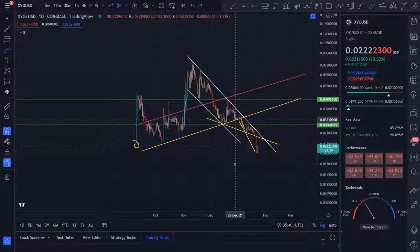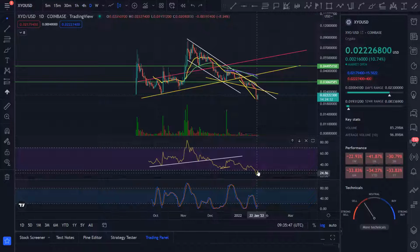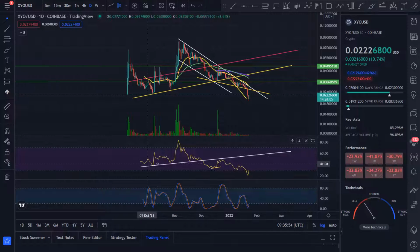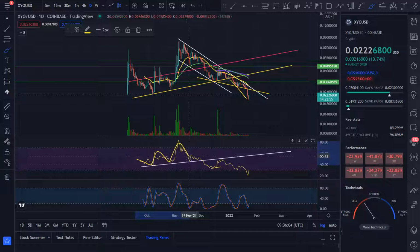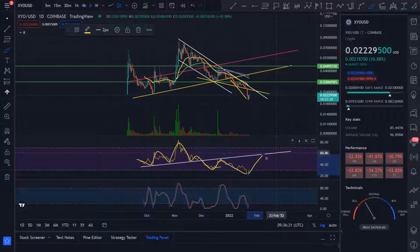But nothing to worry, because if you look at the RSI, it was oversold and we are slowly coming back up. And we have this line in RSI, which is a very crucial line, because you can see that XYO comes and backtests this line every time. We broke right over here, then we came down, came back up, and it came in as a resistance. So now we came down. Probably, if things work out, we can go back up and touch this significant support and resistance line in the RSI. This line is a very crucial line for XYO.